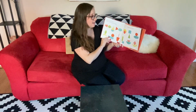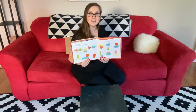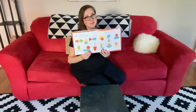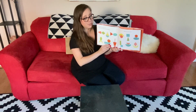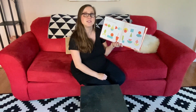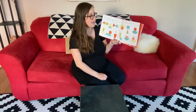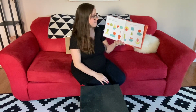Now it's your turn. Here are some more shapes. What do you see? So this book is wonderful, parents, to check out. I think we have several copies of it at the library to help your kids learn about shapes and also to help them develop some creativity in seeing what shapes combined can be.